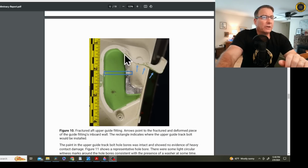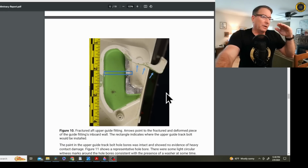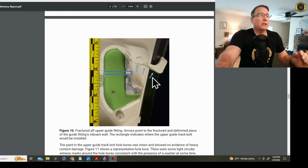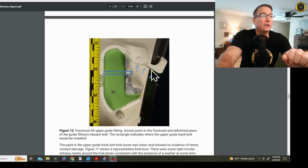And here's a portion of the guide fitting that was ripped out during the depressurization. This did not cause the depressurization. This was a result of the door leaving the aircraft and ripping this tab off from the guide fitting.